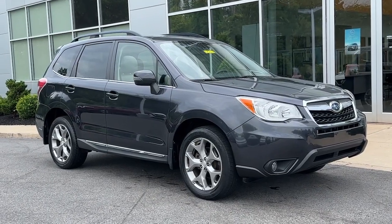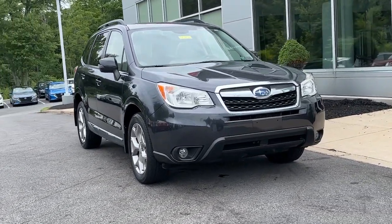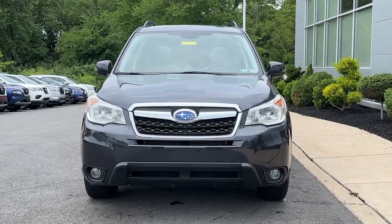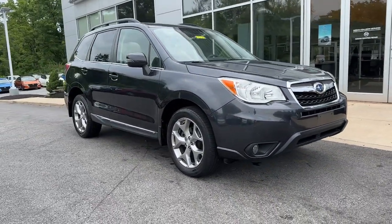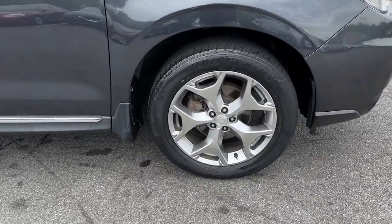Take a moment to check out the 2016 Subaru Forester. With less than 70,000 miles on the odometer, this vehicle provides excellent value. This well-built Forester delivers confidence, comfort, and capability. Advanced safety tech, a smooth ride, and all-wheel drive position you for success on every journey.